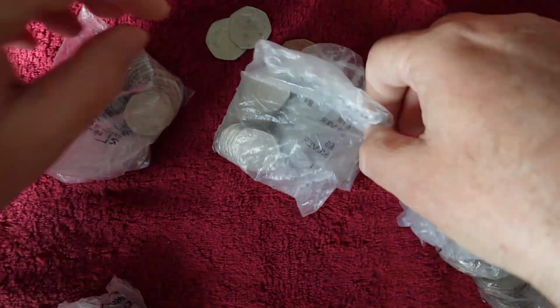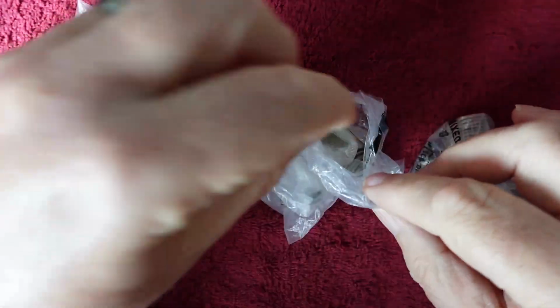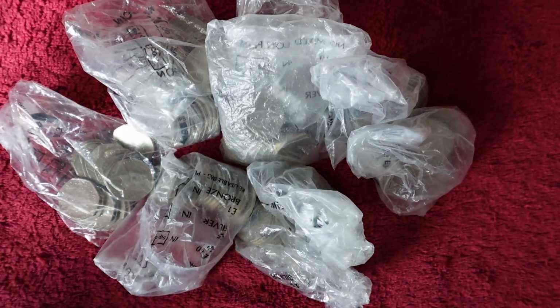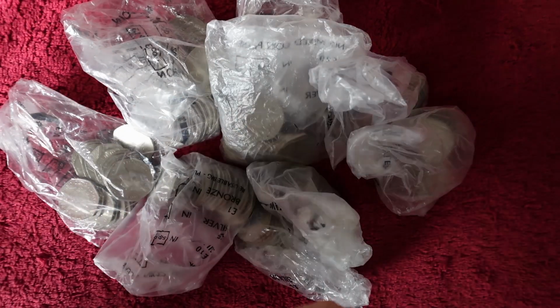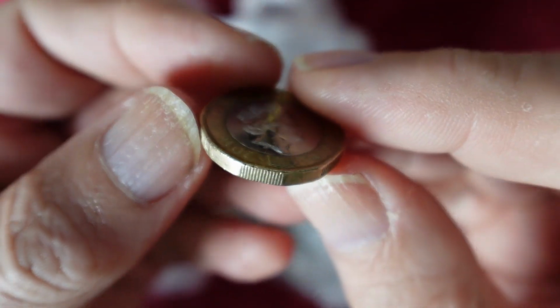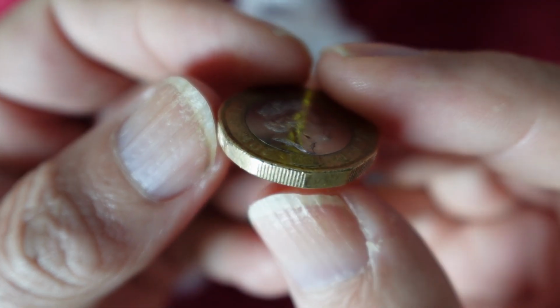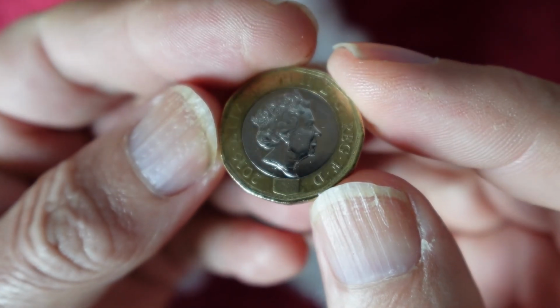During one of my recent videos, I did a £1 coin hunt, £200 worth, and I was lucky to find a 2022, which was brilliant, but also this one, 2016, and it's a lefty. So where you've got the security mark just there, there's the milling. It should be just there to the right, which is why they call it a lefty.